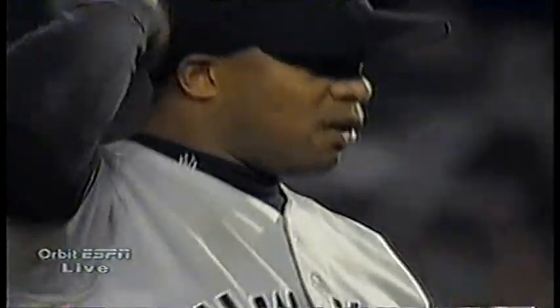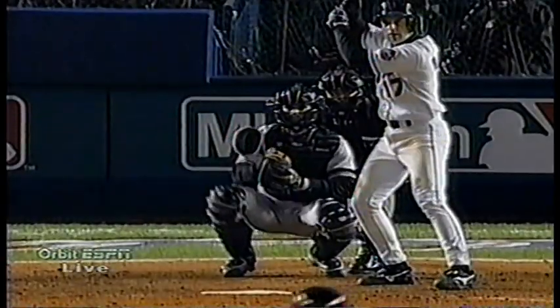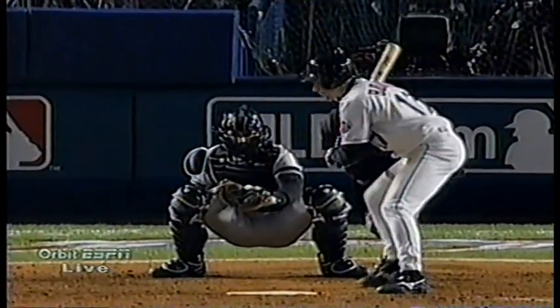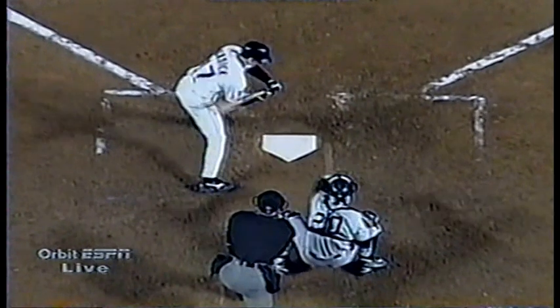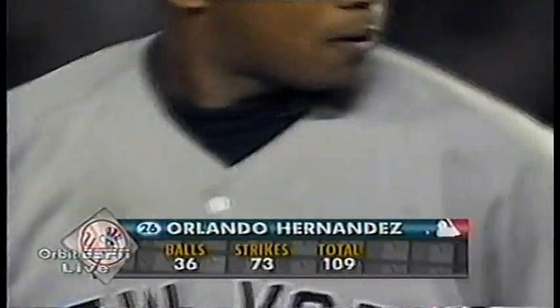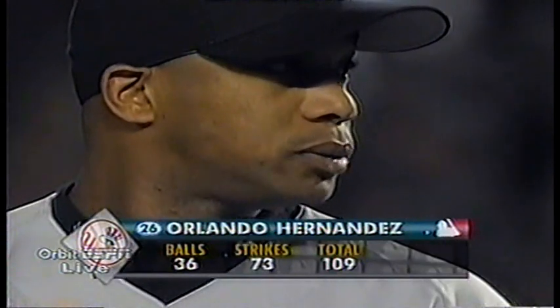Man, oh man, how do you take that? That's a pitch that's been called a strike for a good part of this evening. And I think Hernandez thought he had one. There's the fastball. It moves back. Posada holds it. Man, how could he take that? I think Jeff Kellogg, the home plate umpire, may have been fooled on that. That's a pretty good pitch.